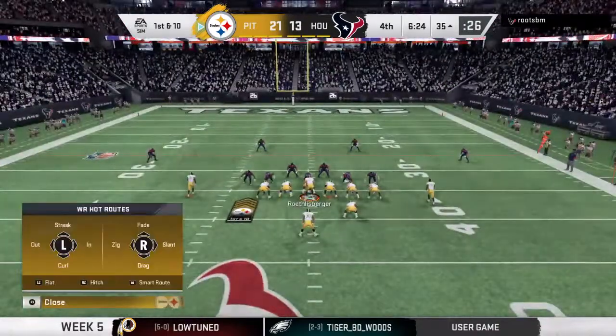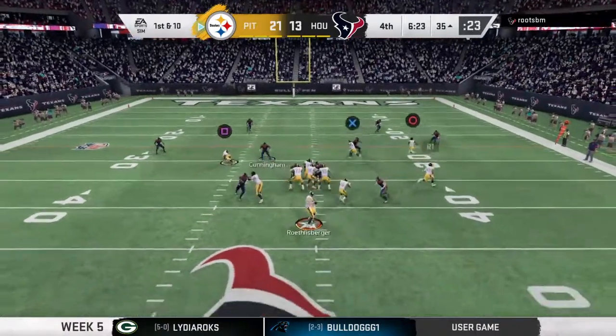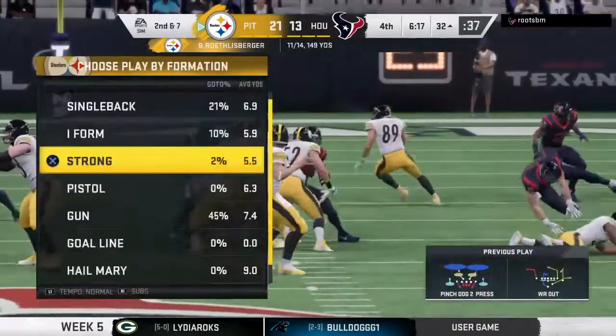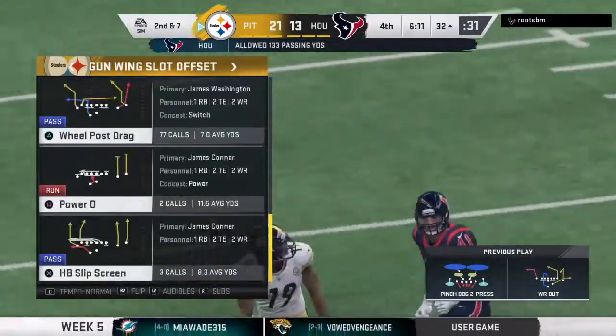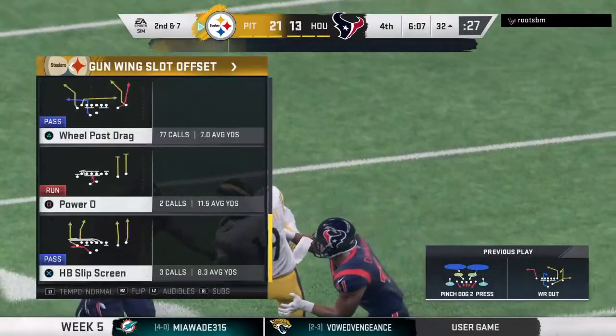Ball up to the 35 now as they come up on first and 10. After the interception, here's Roethlisberger. Throw left side, complete to Smith-Schuster. Roethlisberger's pass complete to Juju Smith-Schuster. It's a pickup of 3. Brings up second and 7 at the Texans' 32-yard line.